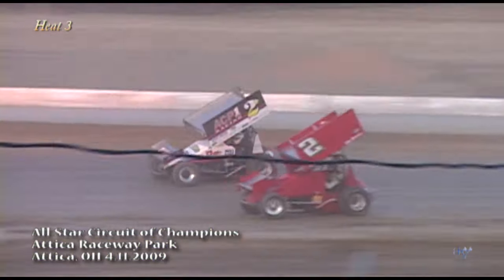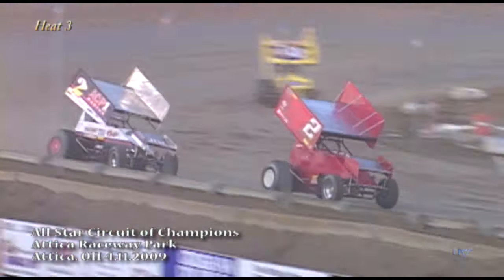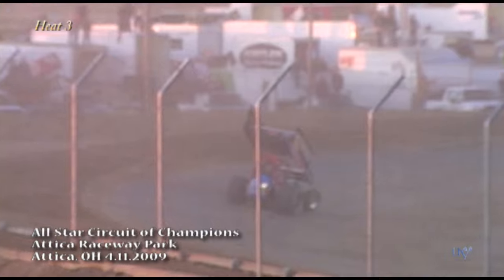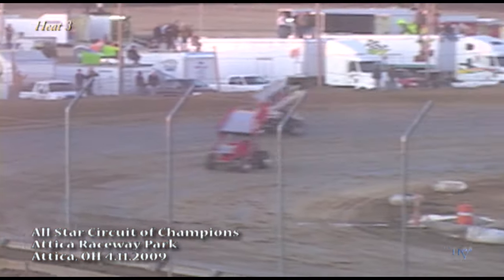Jacobs may not be finished. We've got a battle for the lead. Side by side in turn three, now off turn four. It's going to be Dale Blaney taking over the number one spot. Ryan Smith, they're not giving up. Here comes Jacobs. He's up to number four spot. But we have yellow on the speedway. Caution coming out.